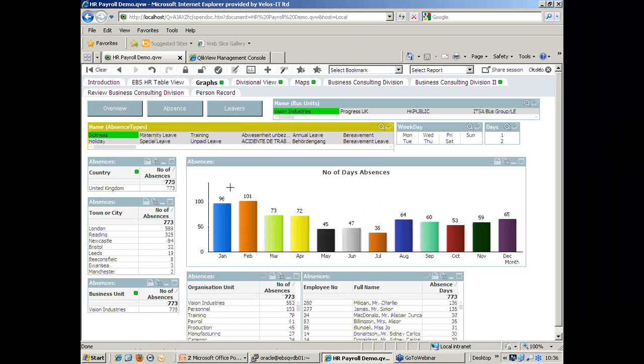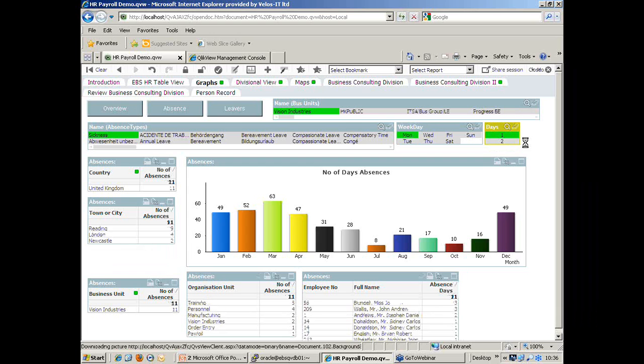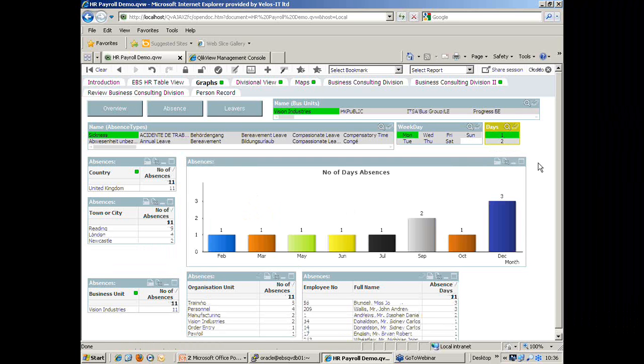And you can see that this information is just immediately refreshing as I pick on that. Now, a simple one that I quite like to ask was, how many people do we have off sick on a Monday, and they're only off for the 1 day? And there's Joe Blundell, who's the worst offender at the top. So, again, very easy to organise and to actually reveal that information.